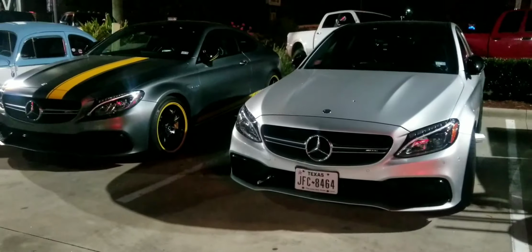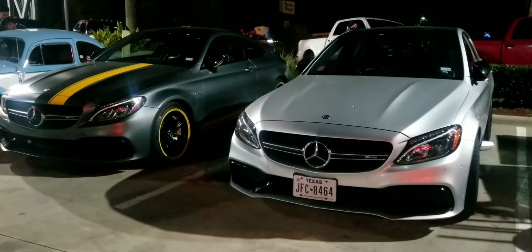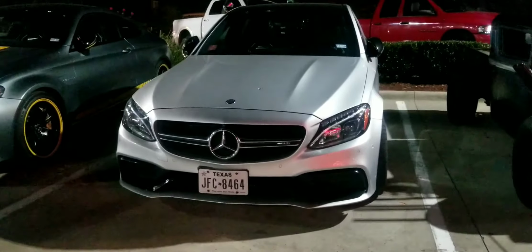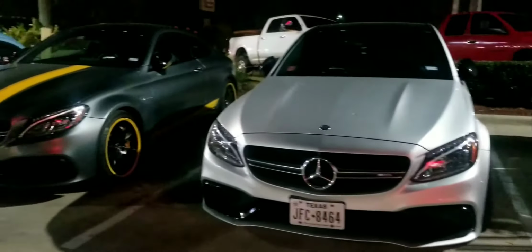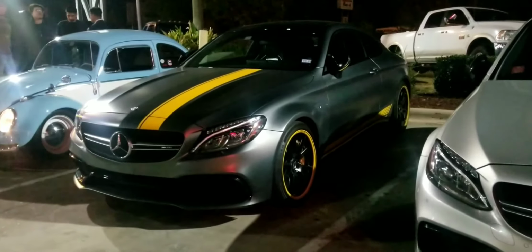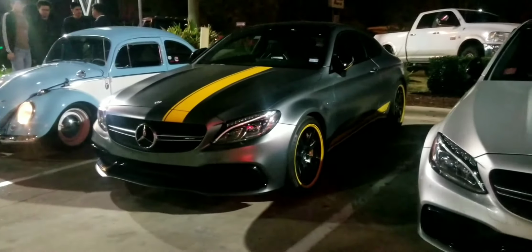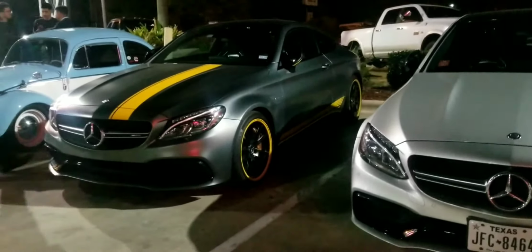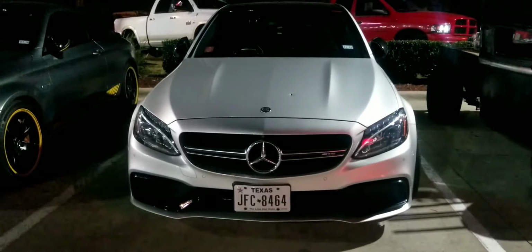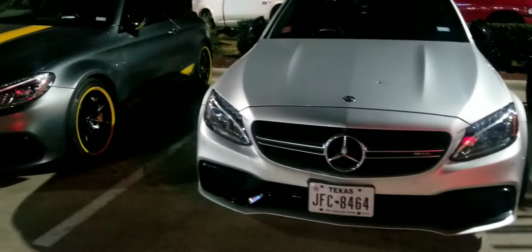Yes, yes. And we got the Benzes out. You got a regular AMG C63. Then you got the AMG C63S. I like the S personally better. It's a little bigger. Just look better to me, but can't go wrong with either one of them, really. Yeah, buddy.